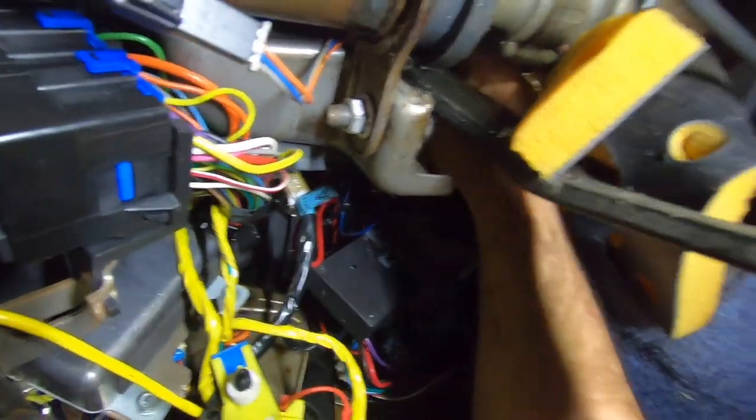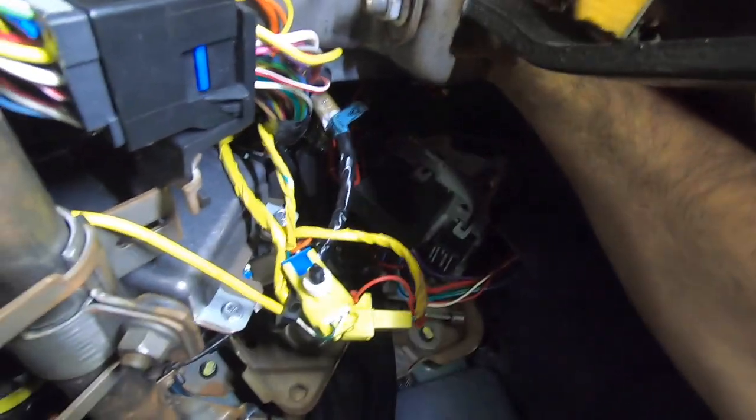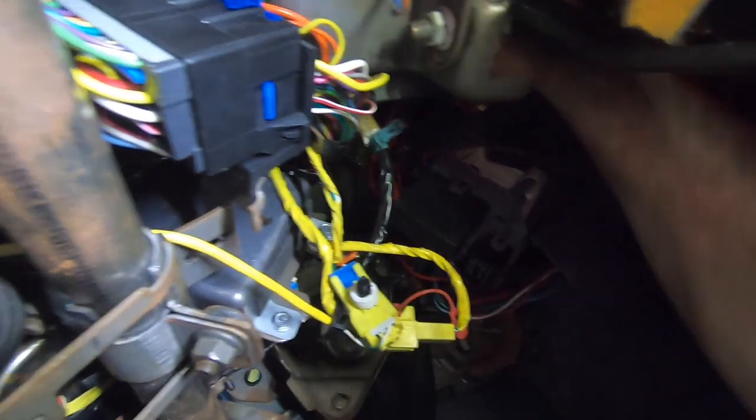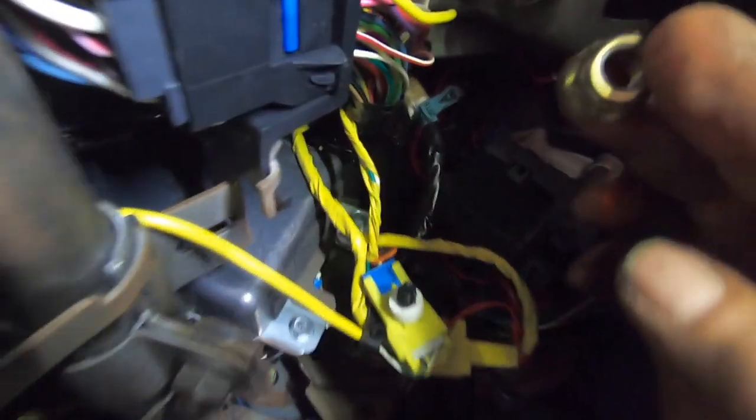I have to find a clip for the rod, which really sucks. But what are you going to do? I'm busted. Oh, yeah, I can't get my digits up in here. I have to do the two-finger deal. I'm holding it like this. That's all I can do.